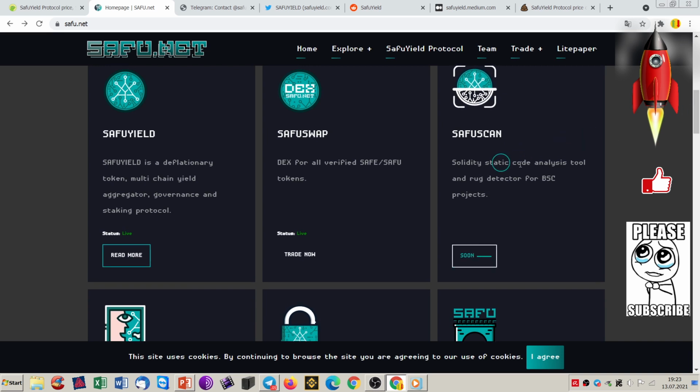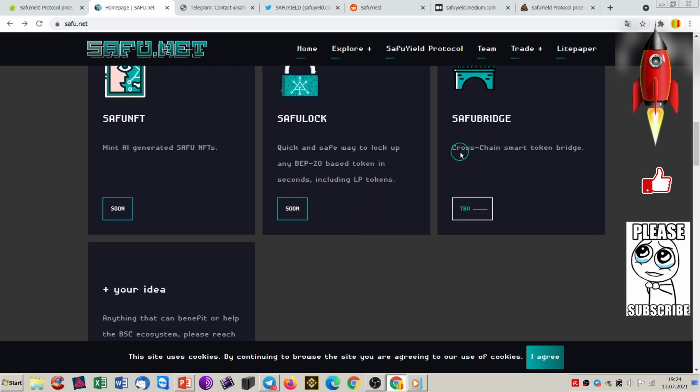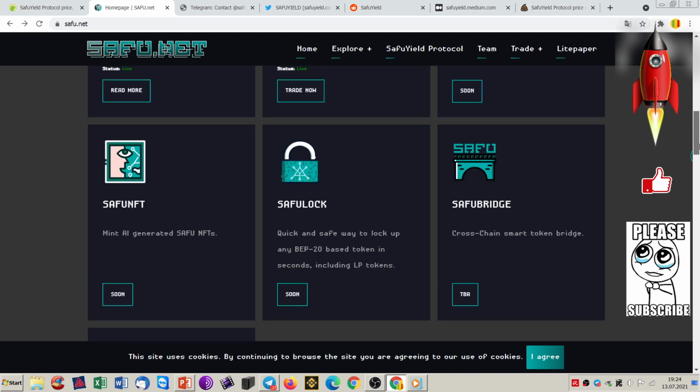SafuScan, Solidity static code analysis tool and rug detector for Binance Smart Chain projects. So this looks nice, so you can maybe prevent some rug pulls. People are always crying after the big guys take their money out. I don't know, we will see. Safu NFT, mint AI generated Safu NFTs. Nice, okay. Safu Lock, quick and safe way to lock up any BEP20 based token in seconds, including LP tokens. Safu Bridge, cross-chain smart token bridge. Okay.